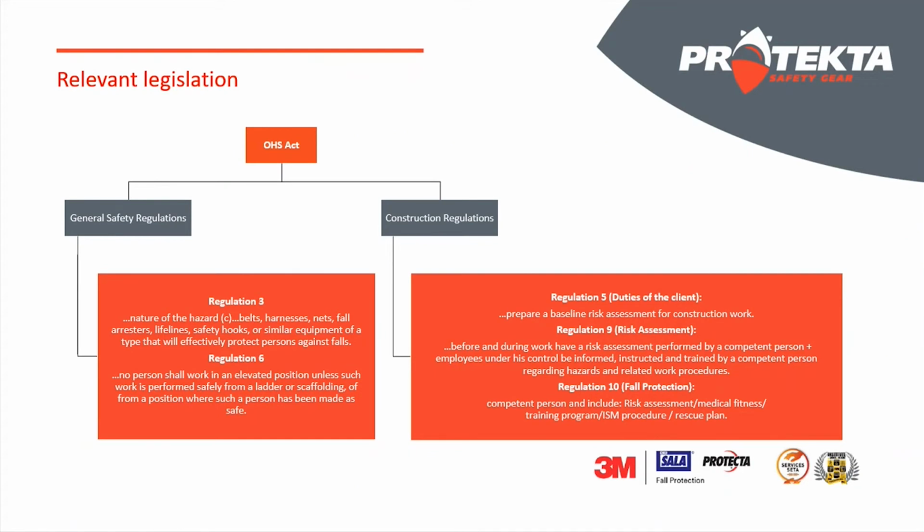Now, obviously, working at heights, there's nothing like a nice-to-have. It's always a must-have. And obviously, this is the regulation that we refer to, making sure that even if you're in a very low ground clearance area, you need to make sure that you have appropriate systems in place to effectively manage that hazard and risk that you are exposed to.